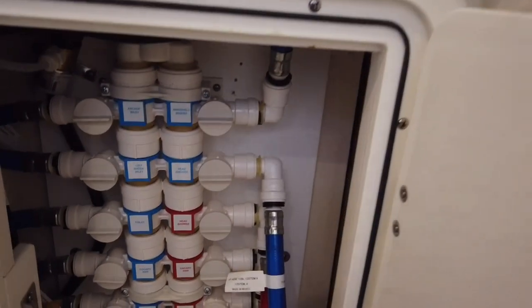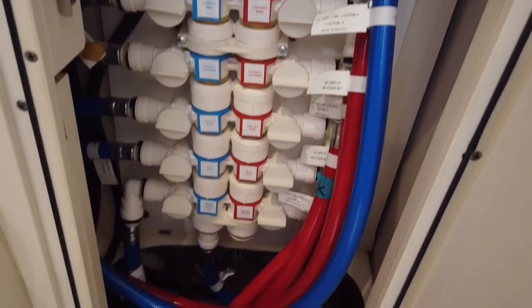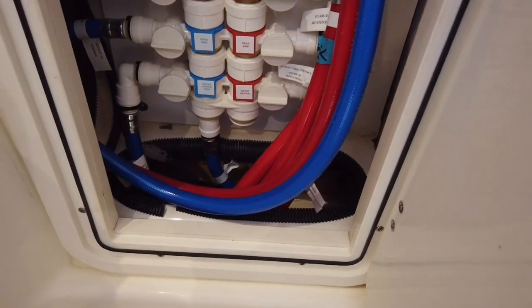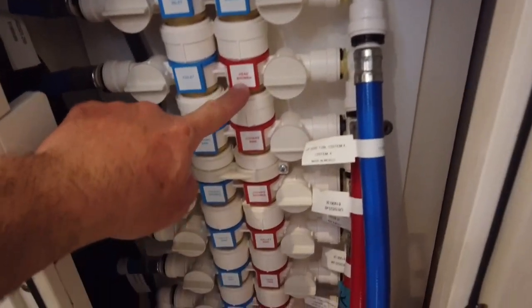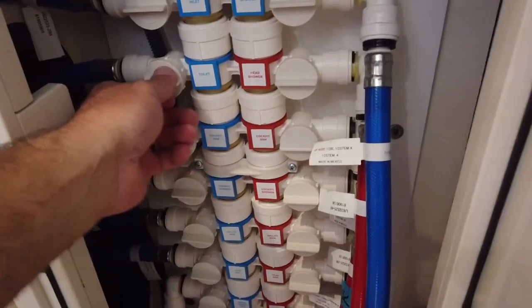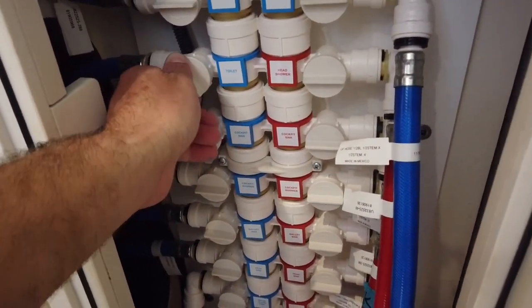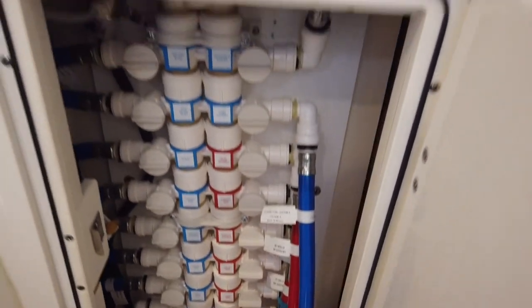And then what I really like, again, Pursuit being an engineering company, they think like a big boat builder, and they give you this water, I forget what they call it, manifold. But if you have something on either your hot or your cold side go bad, and you're leaking or something, you can turn just that portion of the system off and still have your fresh water everywhere else. Some pretty cool stuff.